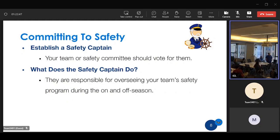This is just explaining more in depth. When we establish a safety captain, we have this thing called a town hall where we appoint all leadership on the team, and we take a vote and see who should be the safety captain. The safety captain is responsible for overseeing team safety, the program on and off the season. We maintain the safety binder and any presentations we give to the team.